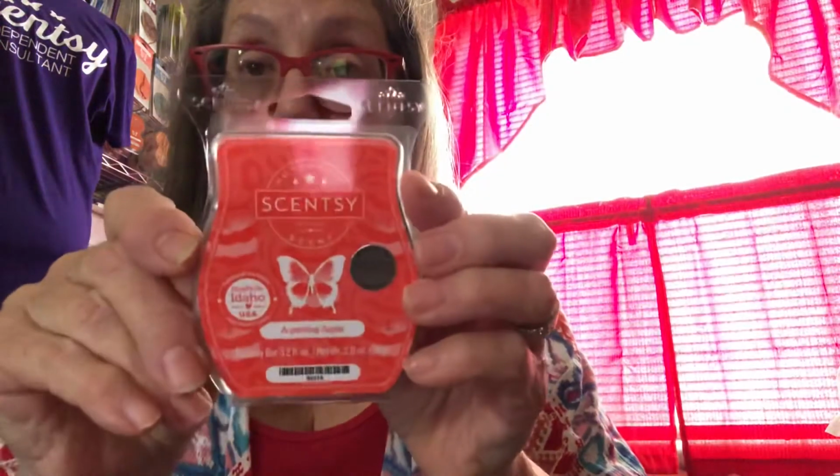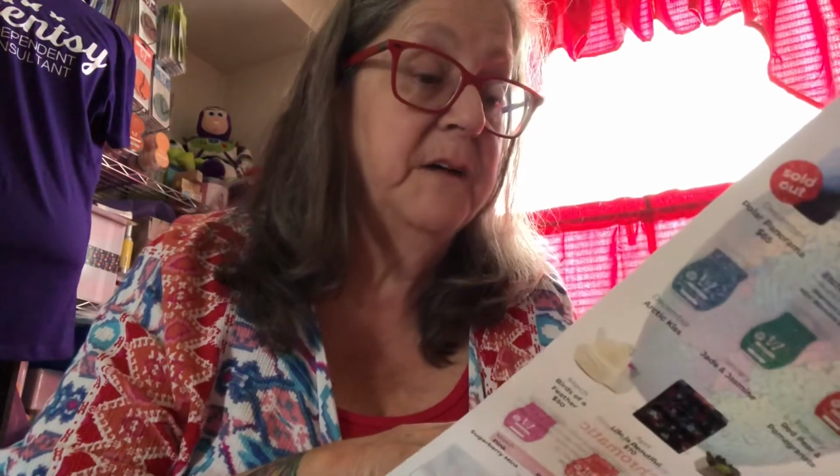This is, like I said, yellow, orangey red in color. It is available for this month. It is $5.40 a bar. Normally, it'll be $6 next month. So it is a 10% discount available for the month of June. So let me show you the warmer.